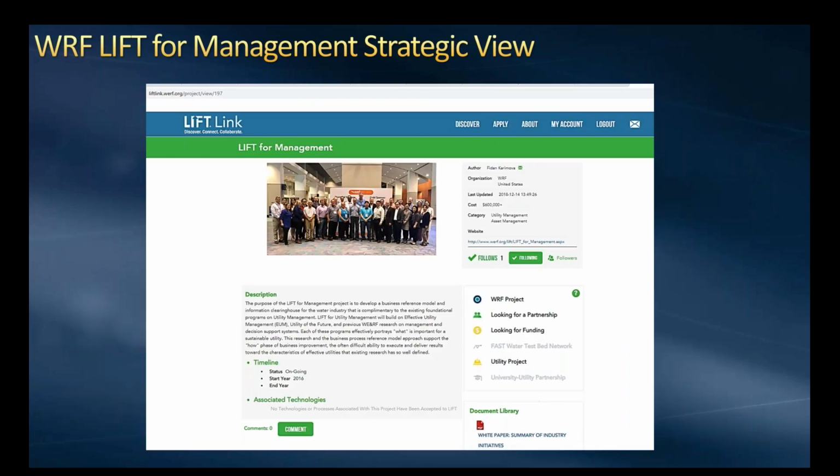It looks like this. It has all the related information, the phase 1, phase 2 summaries, the white papers you can see on here, how you can interact with the project in the LIFT Link platform. We encourage you all to log in using your username and password to follow the project.